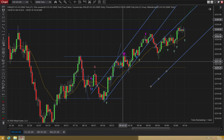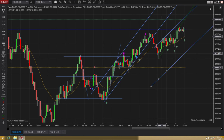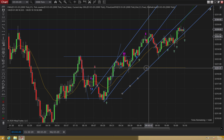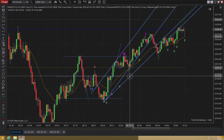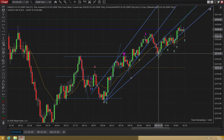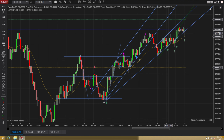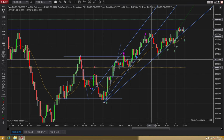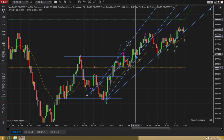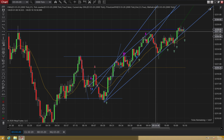Because if we think about it, we had our range, it broke out, it pulled back, and continued higher. So maybe from down here, if you go to this pullback, right there, that might be the channel that we're looking for. I don't know how this is going to fit off the highs. Yeah, and that fits pretty nicely off the highs.